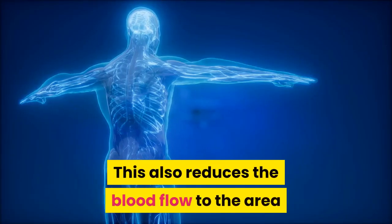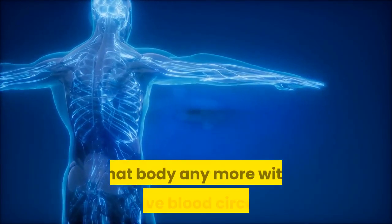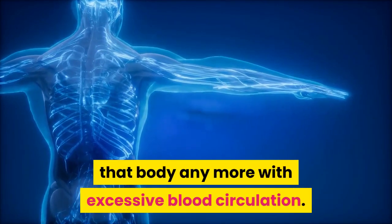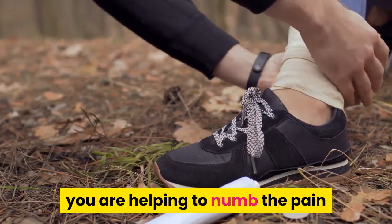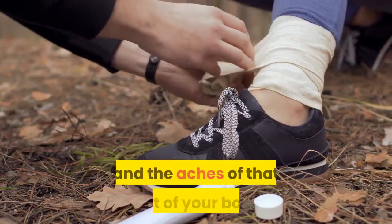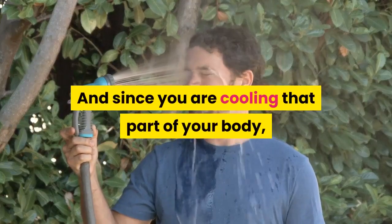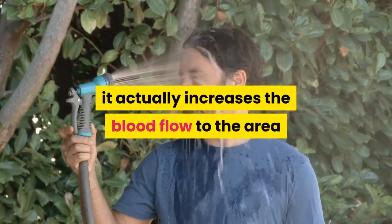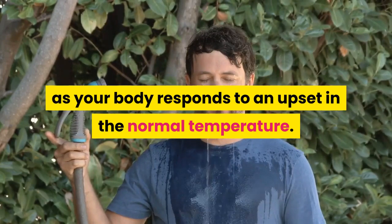This also reduces the blood flow to the area, as your body does not need to warm that body anymore with excessive blood circulation. On the other hand, when you apply cold to an area, you are helping to numb the pain and the aches of that part of your body. And since you are cooling that part of your body, it actually increases the blood flow to the area as your body responds to an upset in the normal temperature.